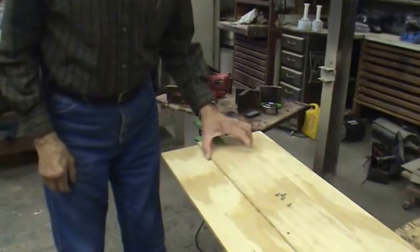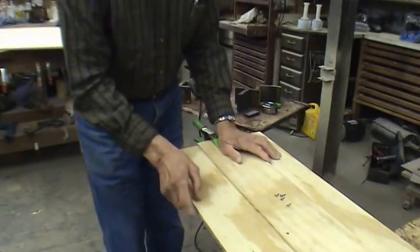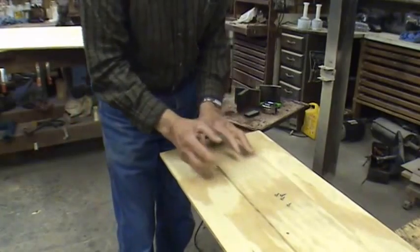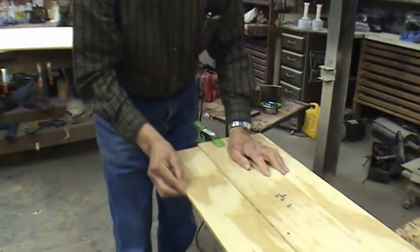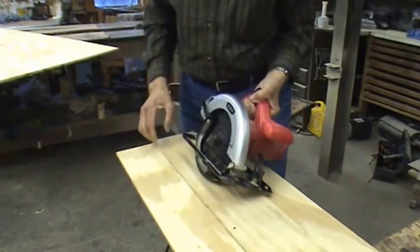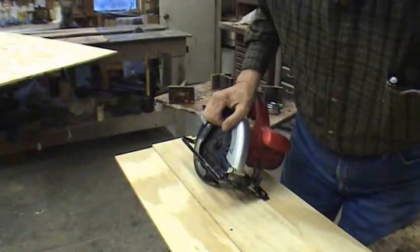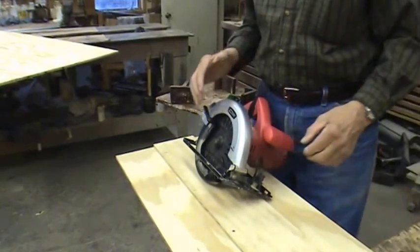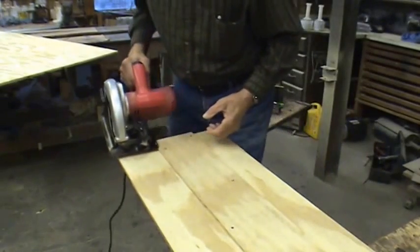Now when you put this board on, do not use glue on it, because later on, if this gets all raggedy from cutting, you can unscrew this, move it over a 1/4 inch, and make a new cut here, and you've got a brand new straight edge. One thing you really need to make sure is that this board here is perfectly straight, because if it isn't, every other board you cut is going to follow that exact configuration.